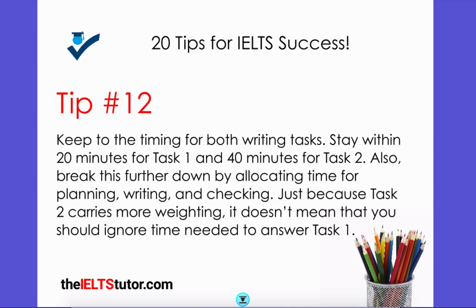Okay, now for this to work in the test, by all means, bring a watch with you. And I don't mean a smart watch, because I've heard that some centres don't allow smart watches in the exam room, which I think is a smart move, because it prevents possible cheating. But there should be a big old clock in the test room for everyone to see, so be sure to use that to your advantage.